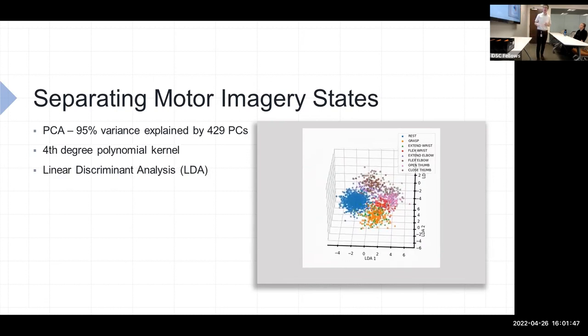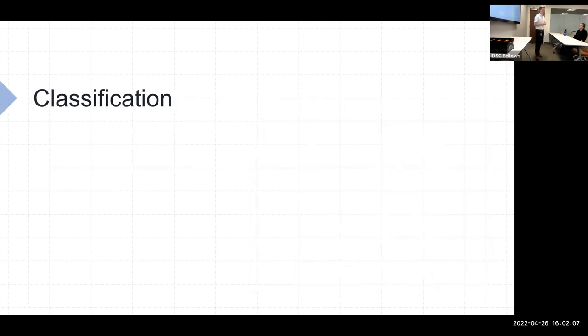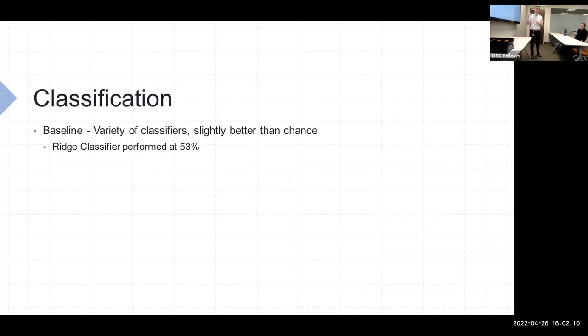So if we click next, and just to make sure that we could separate this, looking at this after LDA, or linear discriminant analysis, into t-SNE, you see a nice separation here, at least for visualization, since t-SNE couldn't be used as part of the classification scheme. Going next, once we push this through a variety of different classifiers, the baseline results are basically slightly better than chance. The best one that came out was a ridge classifier performing only at 53%, which was not promising.